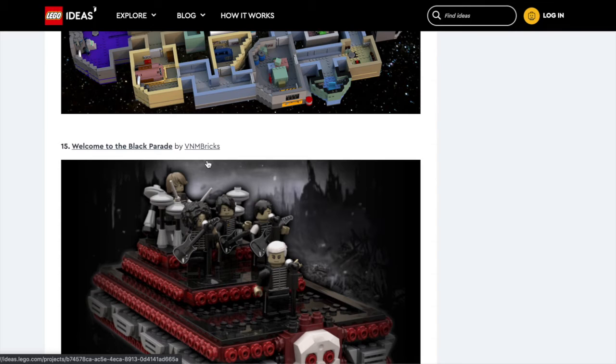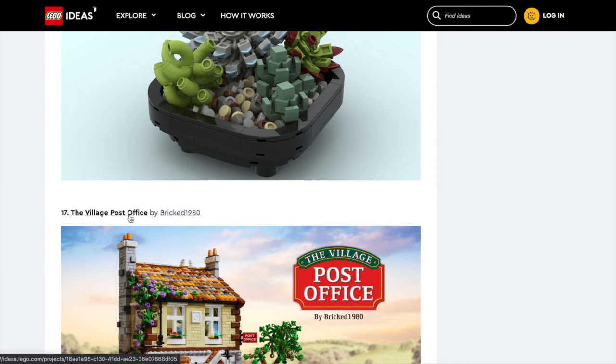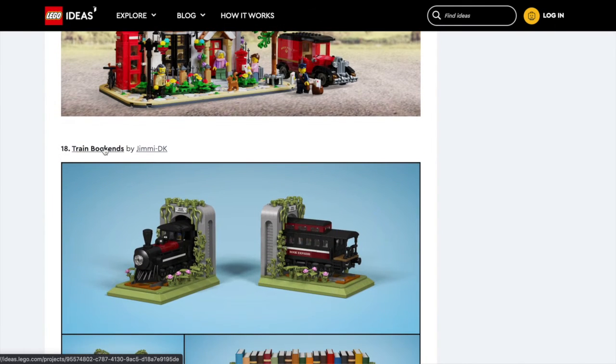This is by V&M Bricks, and this is by Succulent Joe. Next up, we've got The Village Post Office by Brick 1980. It's a modular, it's not happening. The Train Bookends by Jimmy DK.